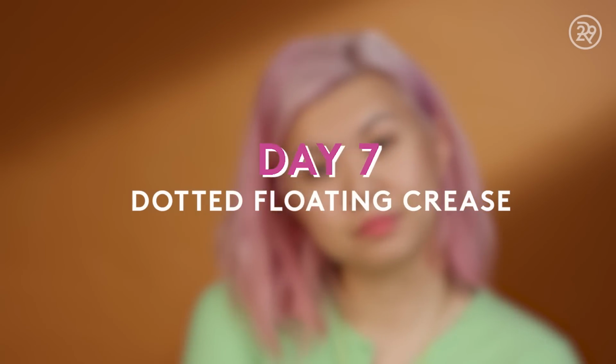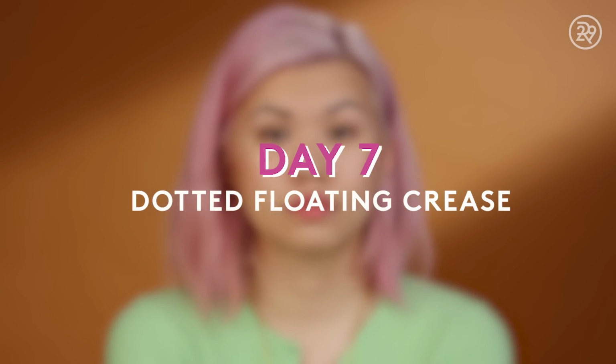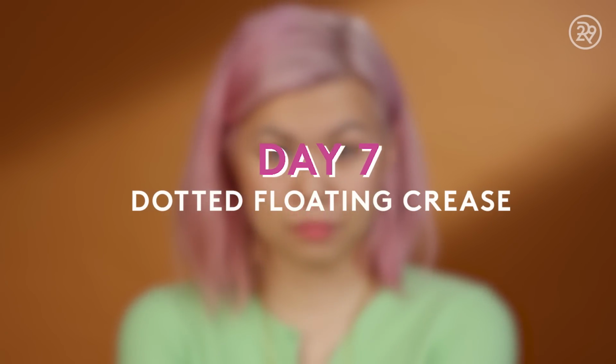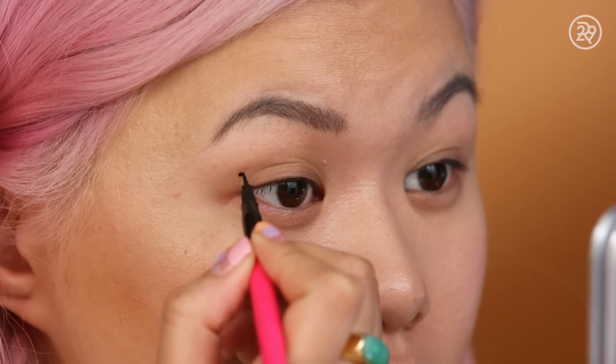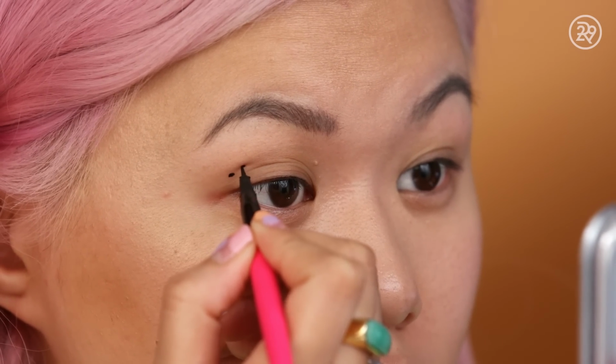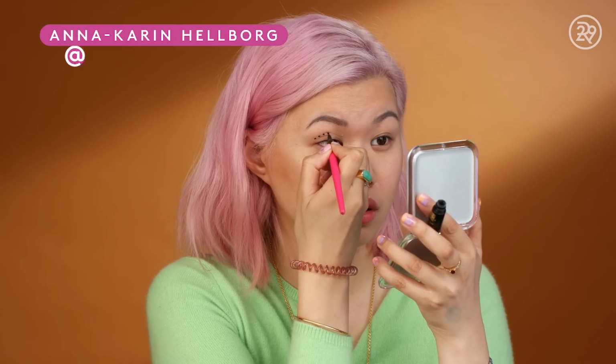The 7th and final day of my 7 days of drugstore makeup challenge really only required one hero product. So this look is all about the eyes, inspired in part by dotted liner and by a floating crease, which is essentially a more modern, fresh take on a traditional 60s cut crease. A makeup artist on Instagram, her name is Anna Karen Hellborg. She does a dotted liner look really similar to this one.